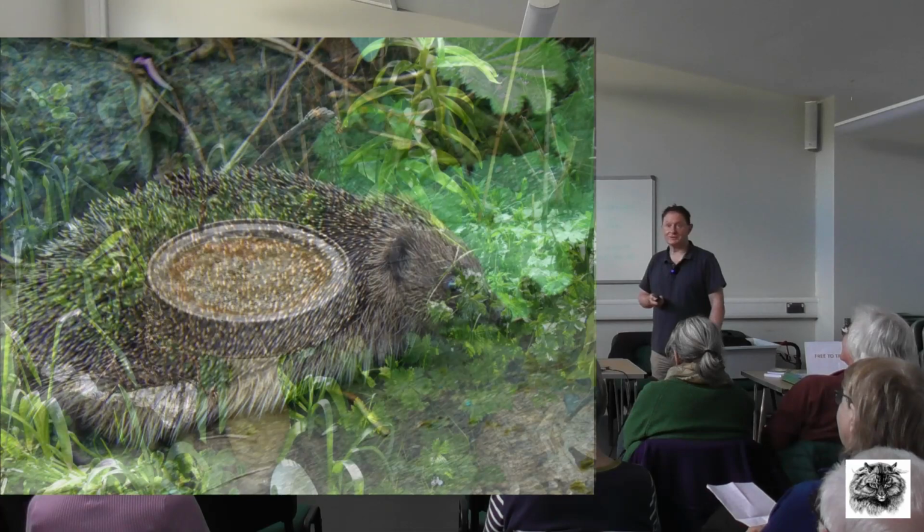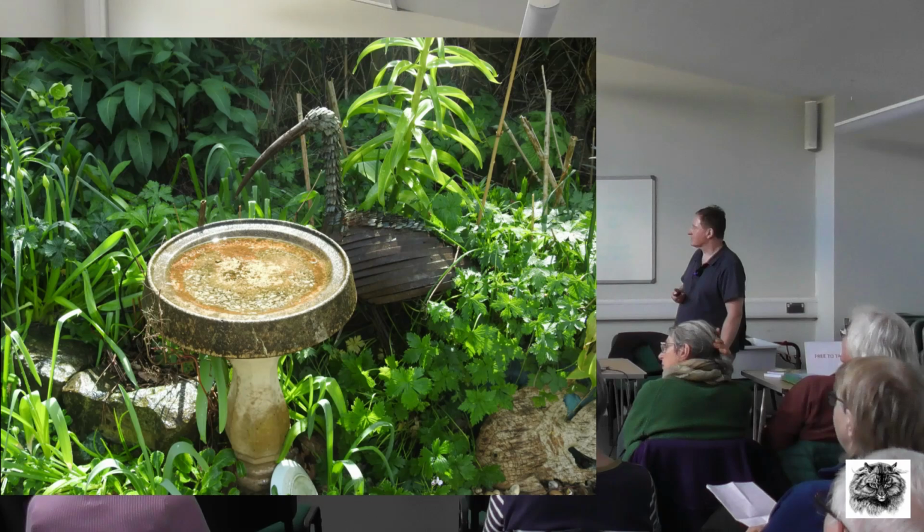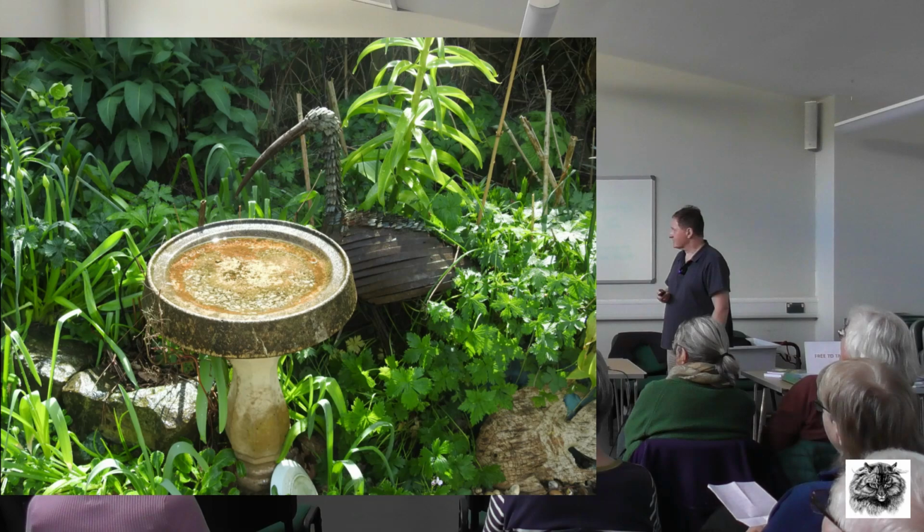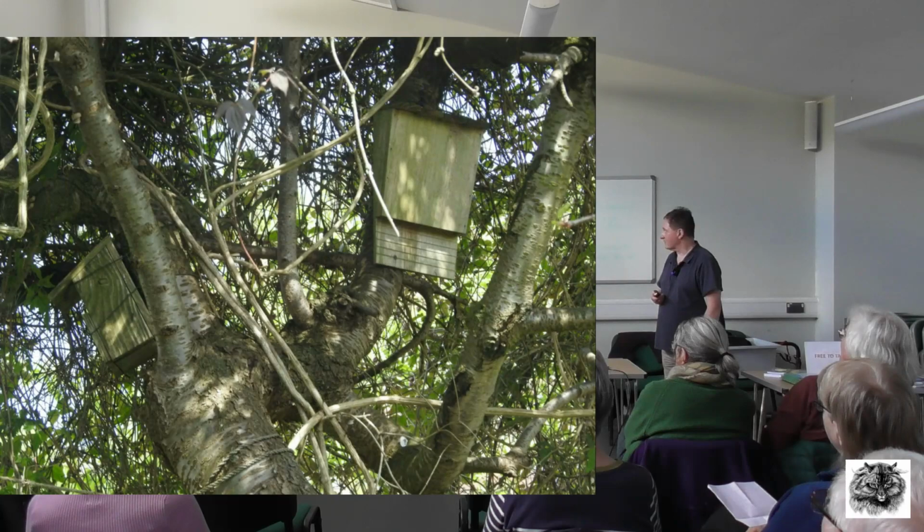And little things like bird baths, again, water, really, really important, particularly like last summer when we had the drought. The birds and the insects are desperate for water, so these will be used, they will be really important.